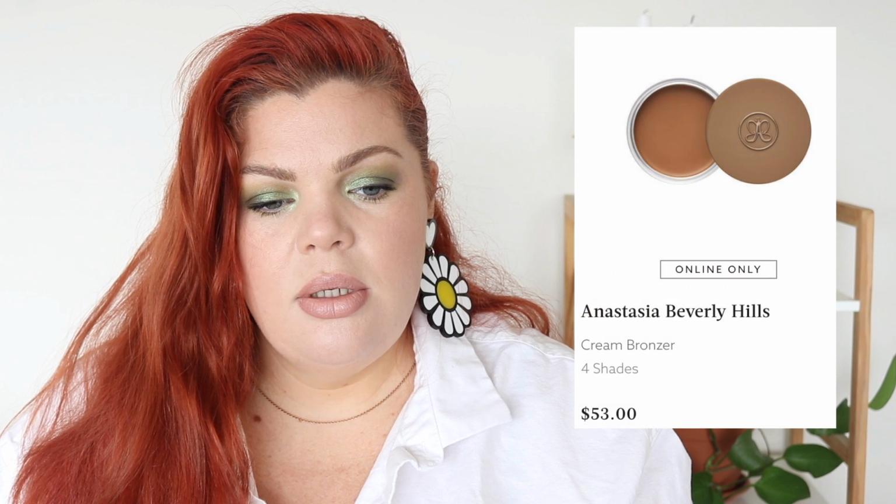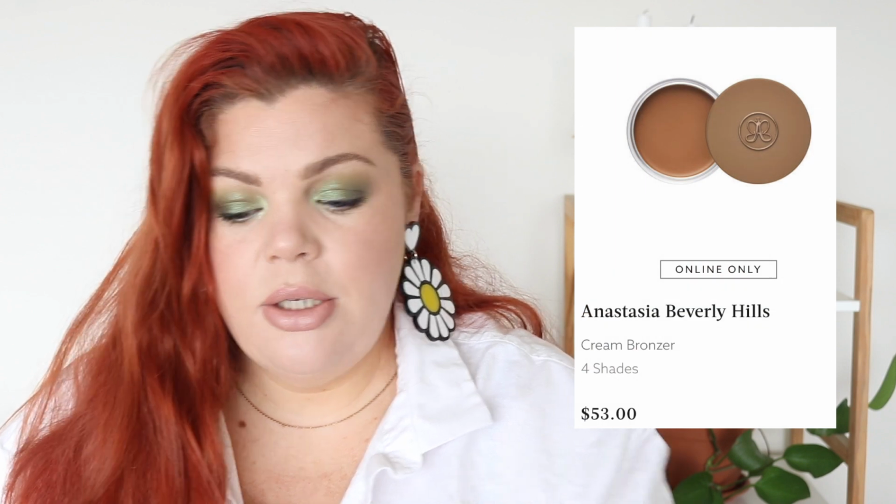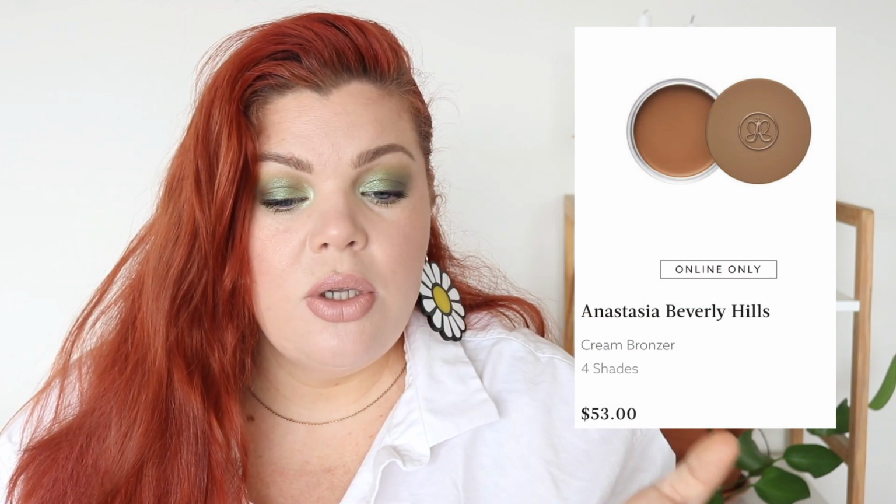I don't have a lot of ABH products, and it's just not like the brand of my dreams, and I don't know why. They have some really pretty products, but I think they do the same as everyone else. And this cream bronzer, I just bought the NARS one, so I definitely don't need that. It goes for $53. You know what I mean?